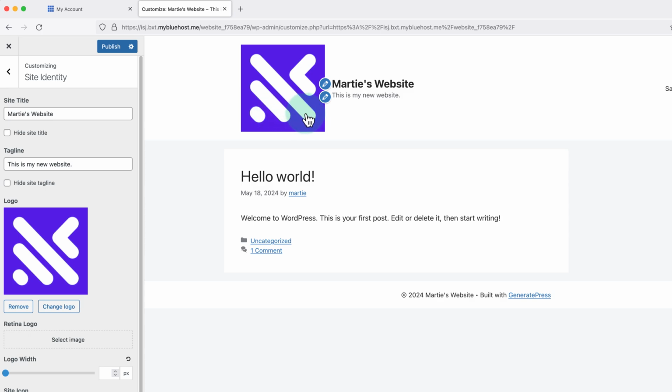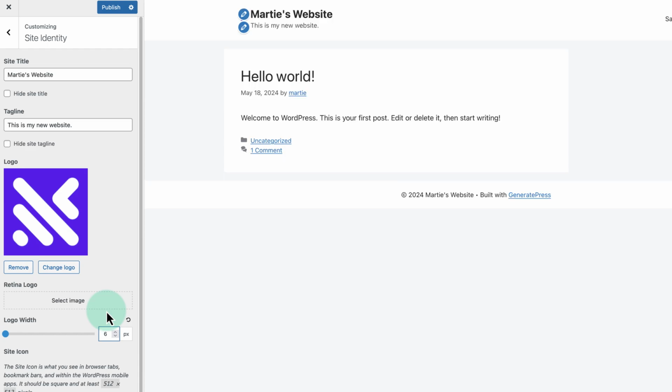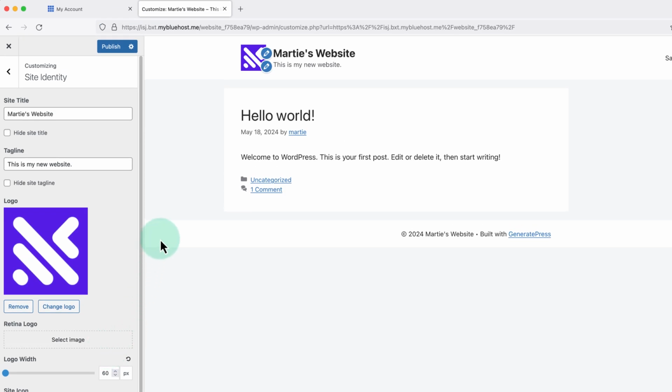Now, it might appear a bit bigger when we first add it, but if we need to change the size of our logo, we can change the width on the left. I'm going to change mine to 60 pixels, and we'll see it changes size on the right.